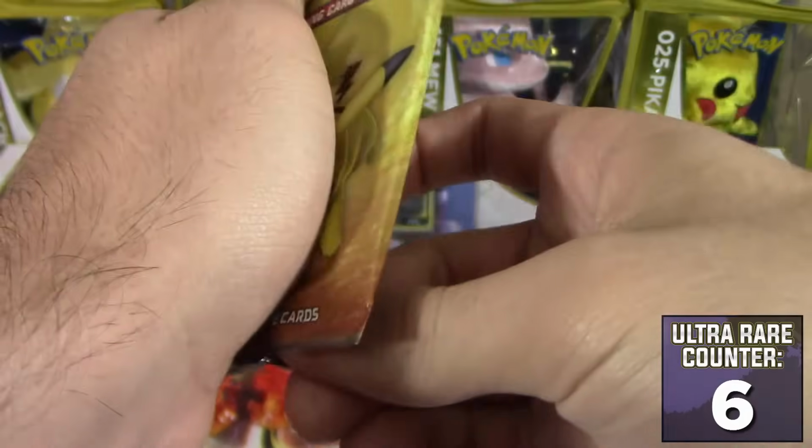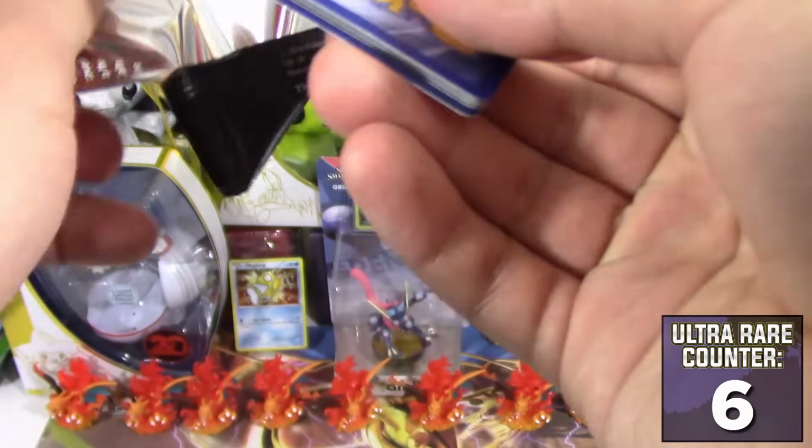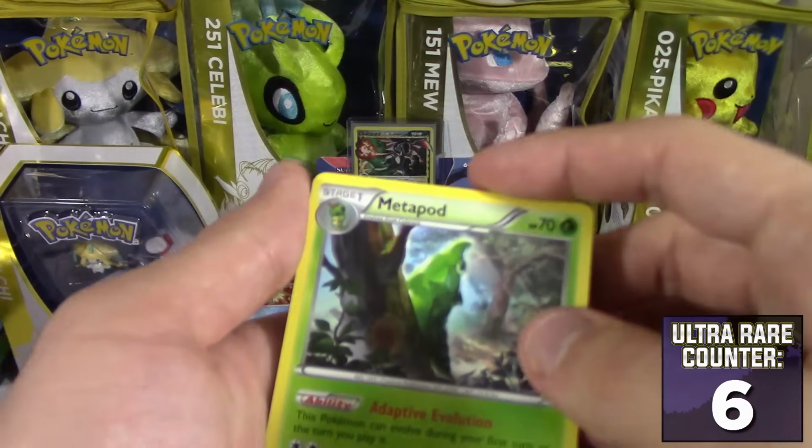Think I hit the camera? No, that's okay. Jeez, man, you just annihilate these packs. Because they want to give me trouble. Look at how that's stuck. Oh, man. It's hanging on the side of the Jirachi.